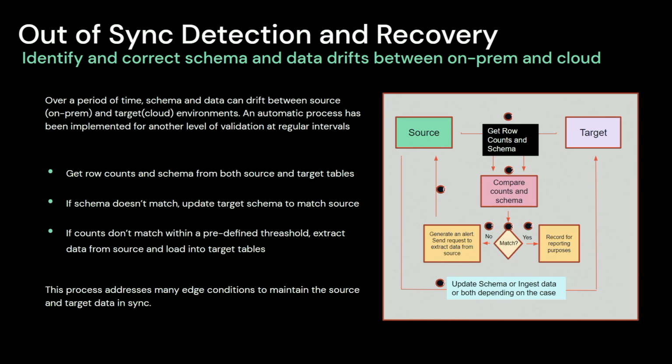As I said, another good solution or process we implemented is this. As part of regular data pipelines, we validate: if I'm getting 1,000 records in the incoming file, I'm processing those 1,000 records and validating those counts after every pipeline execution, right? But we do know that in any enterprise, over a period of time, the tables and schema can drift.